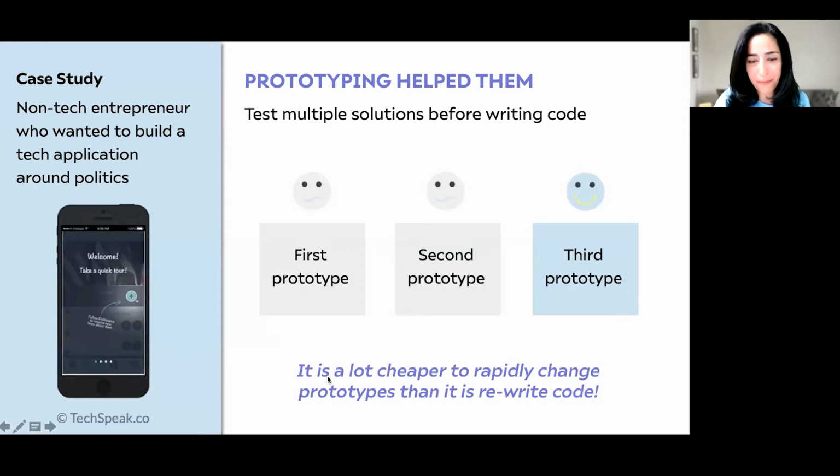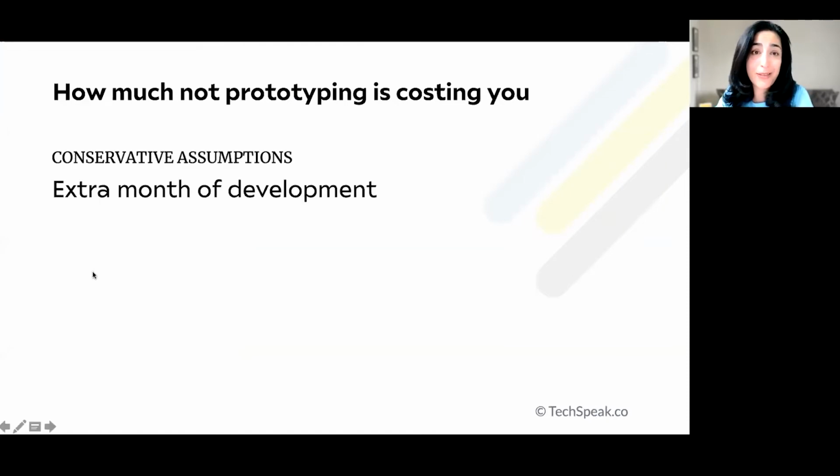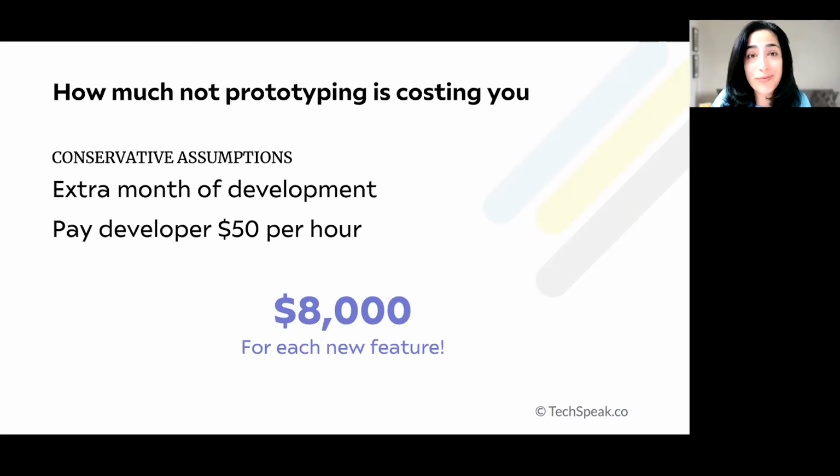Excellent. Okay, so let's calculate how much not prototyping is costing you. Again, making some conservative assumptions. Let's assume that you spend an extra month of developers' time because you've built a solution that doesn't resonate with customers as much as you had hoped. And as a result, you have to fix things and recode. And you're paying your developer $50 per hour. The total budget blow is $8,000 for each new feature.